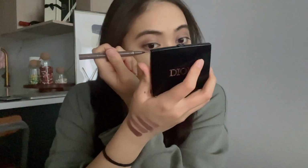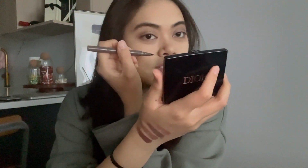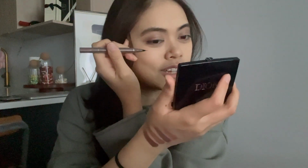But you know what I'm just doing? I'm literally just following the lower line on my eye. So yeah, what I do is look down. This is gonna be hard because I can't really see with the low light. Look not down, but straight at the mirror, and then hold it like this. I don't know why crossing my arm like that is working for me, but I just literally mimic it, follow the line, and then just go and mark my face.